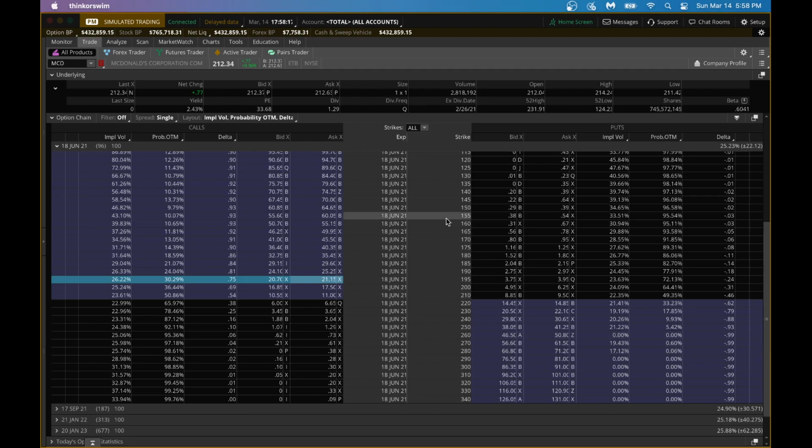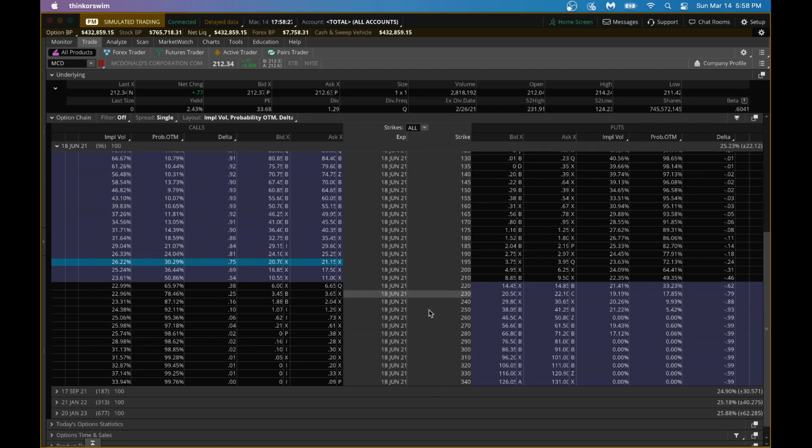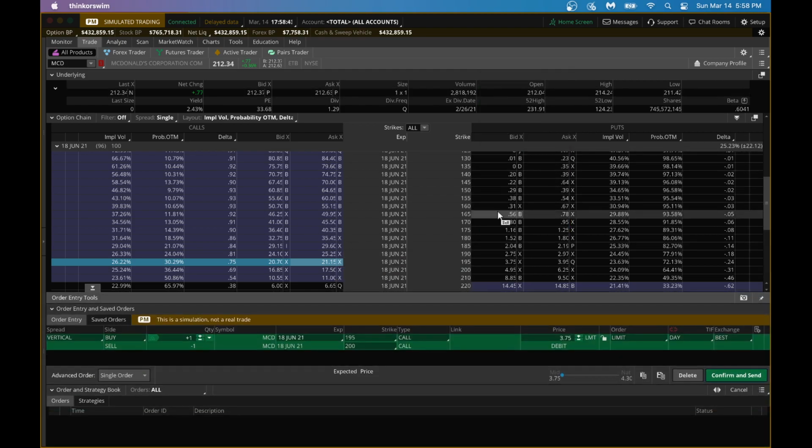For the spread, I would probably look at 210 as an example, or even 225. So if you go to 205, well, there is no 205. I would do 195. So if you do 195 and maybe 210, that's a good spread, or 220. So 195 and 220. There you go. It's a $14 spread here.